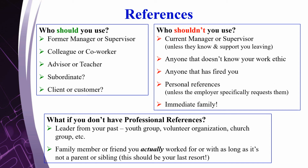So what if you're either new to the workforce or it's been a long time since you've worked? Who do you use then? A group leader or acquaintance from your past that can speak to your work ethic is your best bet. This could include a youth or church group leader, a volunteer organization that you worked with, or the next door neighbor that you've helped around the house or mowed for.